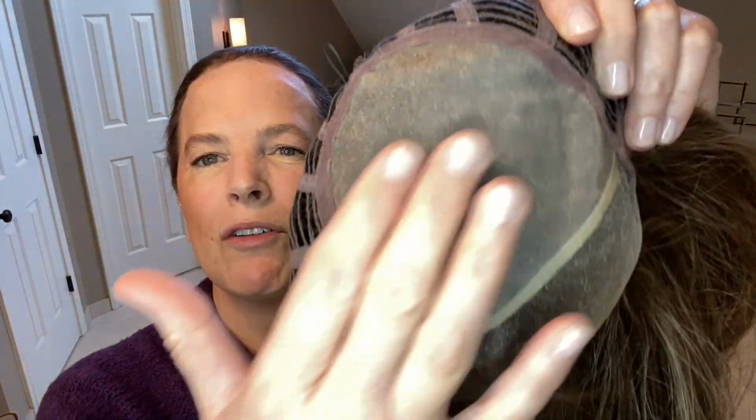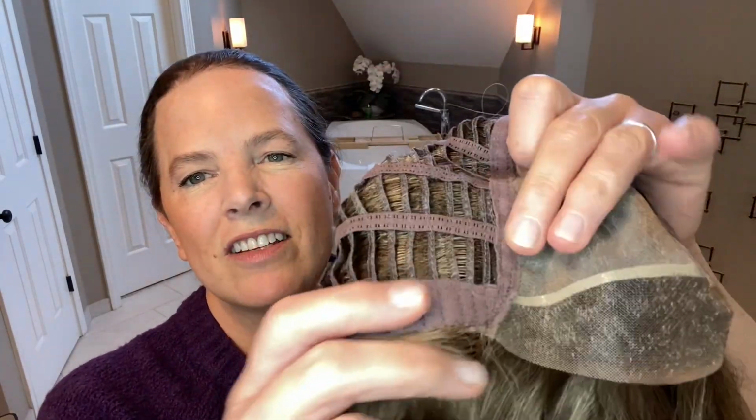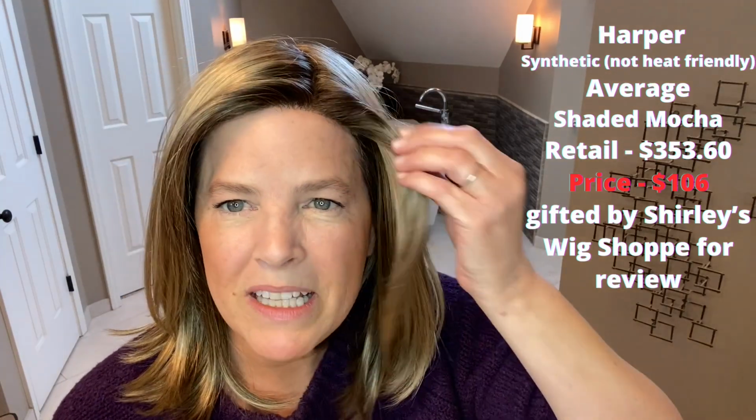So here we have a full mono top and a lace front, not an extended lace front, soft ear tabs, an extended nape, Velcro style adjusters, and open wefting on the sides and in the back, which creates a nice and stretchy cap. So here we have Harper by Jon Renau in the color shaded mocha. As you can see, this is a long bob style or a mid-length style, very sleek with some layers here and there, as you can see.